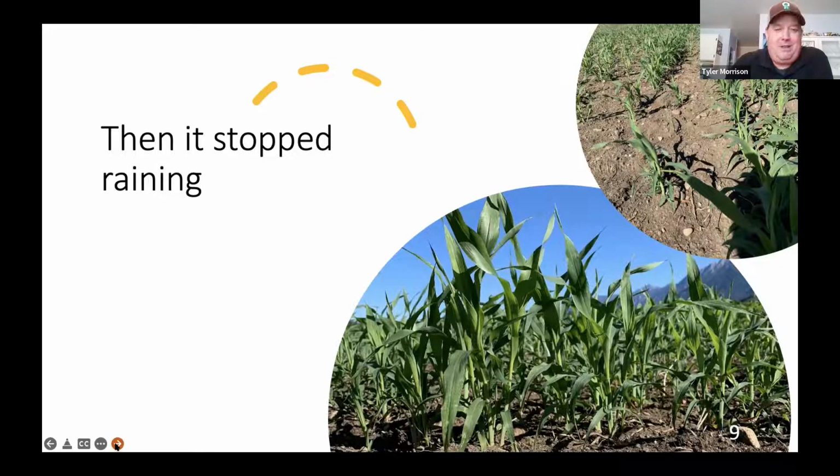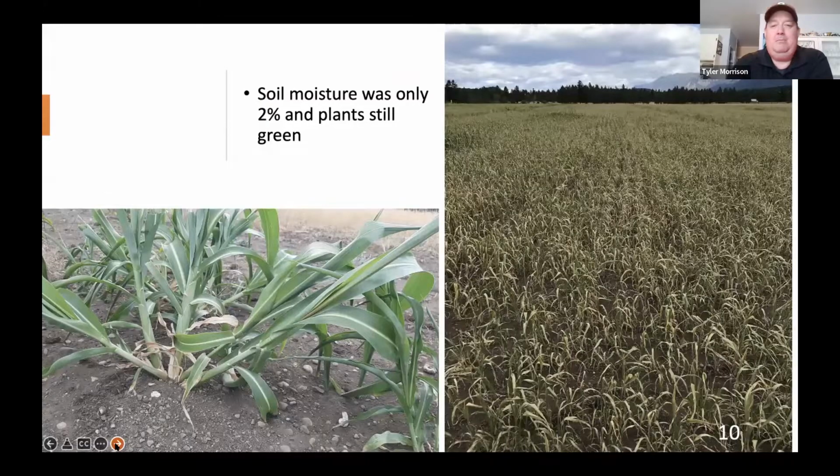And then it stopped raining. We had no rain the rest of the summer at all. The plants started off really strong. Even through the drought and with the poor soil holding capacity of the moisture that we did receive, the plants were doing great, and I was really impressed. But then over time, my oats were burning off, but the field remained fairly strong.